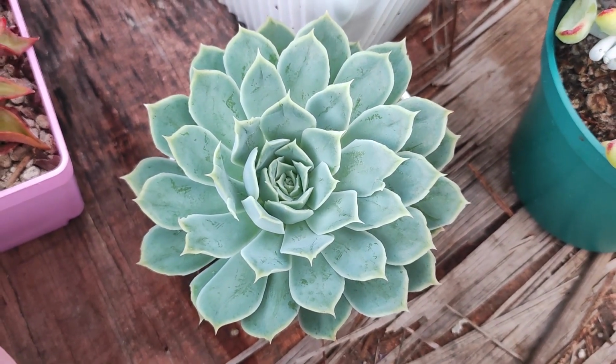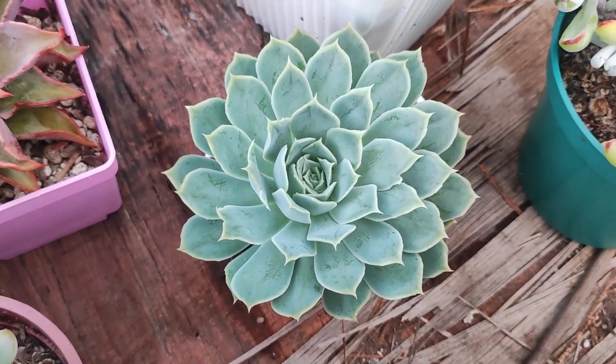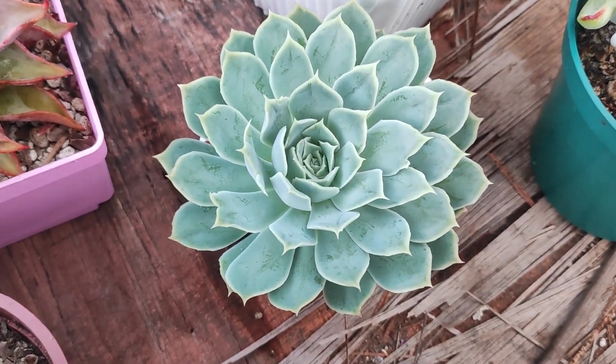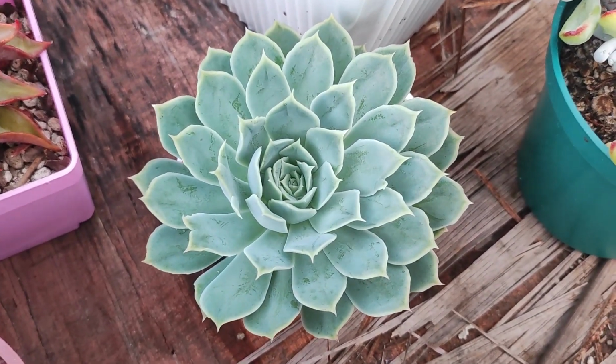Echeveria Simulans Ascension. I've had this for a while. I have another one. They're both looking great, looking fantastic. I've tried selling them, but nobody will buy them.